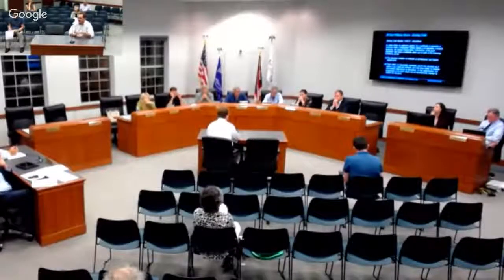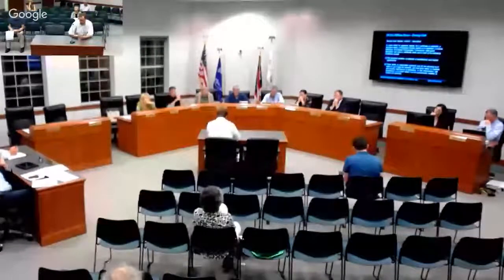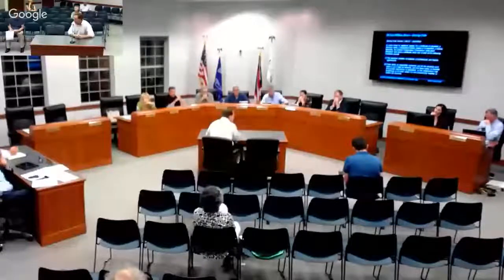And we're building more and more homes that seem to be disposable. Well, this house is not disposable. It was not meant to be demolished. It was meant to stand as a testament to 1880.